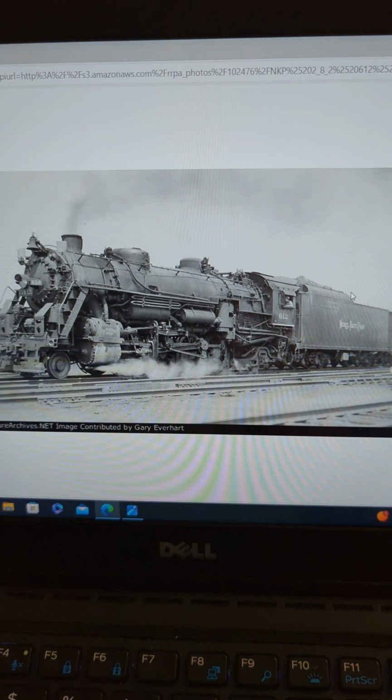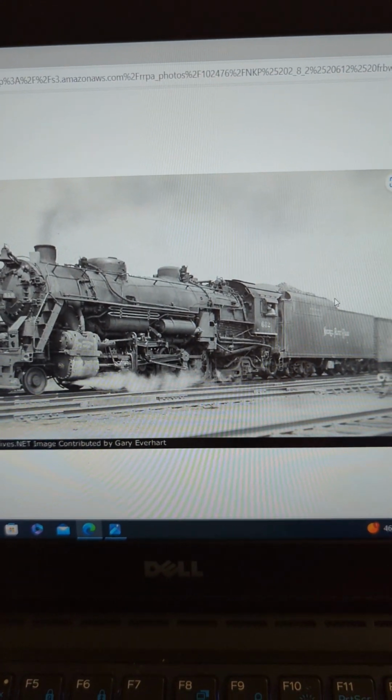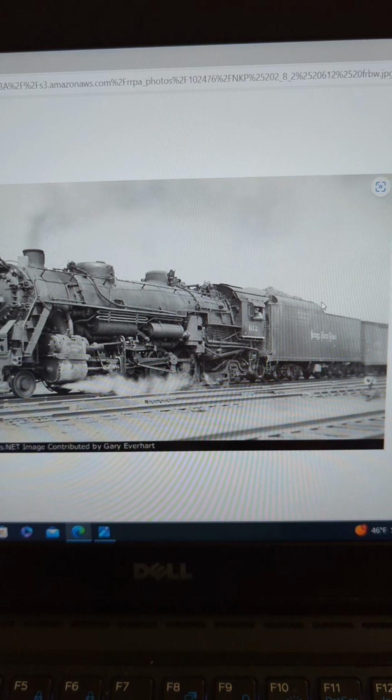Of course, they were delivered to the Nickel Plate Road in 1918, and they were pressed into service throughout the 1910s all the way into the 1920s. Way up until the 1930s and 40s, they were mainly used on both passenger and freight trains. But then, as 2-6-4s came along, including the 2-8-4s, they were used more often on freight and some passenger trains occasionally. But they can also be used as helper engines.